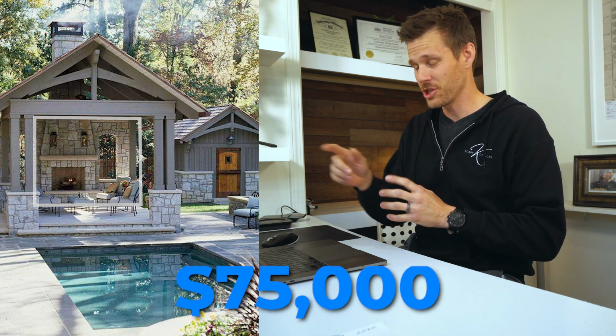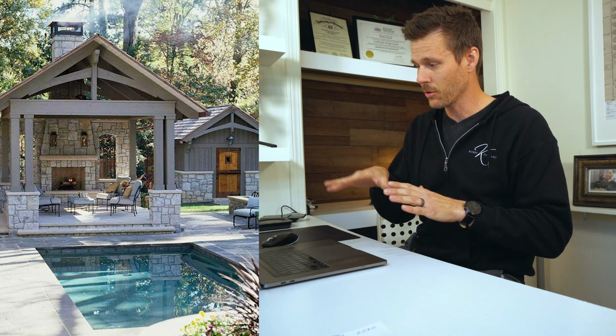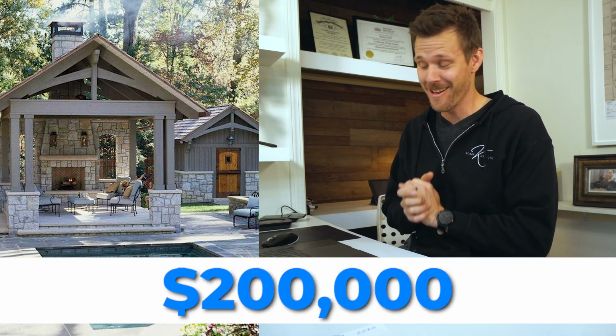I would say that structure with that chimney, everything going in there, probably 75K. She shed, throw another 30K on there. And then the pool, which isn't huge, but it's got all this nice decking going around, I think you're at another 75 to 80K. This backyard, I wouldn't be surprised for the full scope, hits $200,000. And I'm not kidding. That is what this stuff costs. So just remember this: the eyeball goes, pocketbook goes, aye.